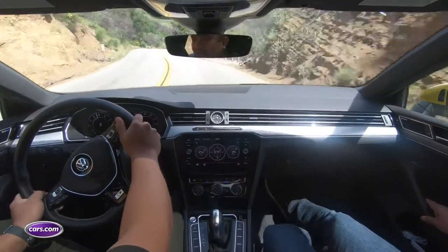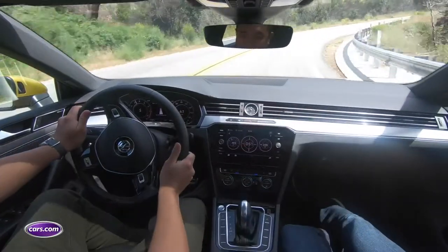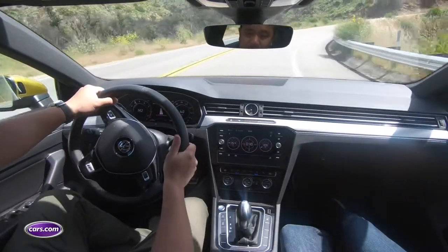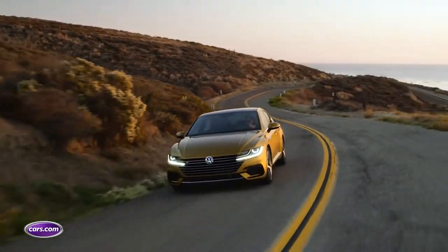The Arteon suspension is definitely dialed in for comfort rather than for sporty driving dynamics, and that does make it a very good grand touring car. It's the kind of car that you'd want to drive for 3 hours if you had to really get somewhere long, but not quite as good in the canyons.